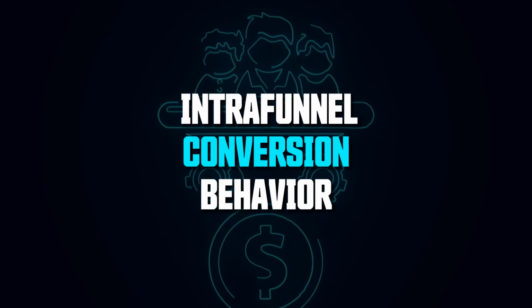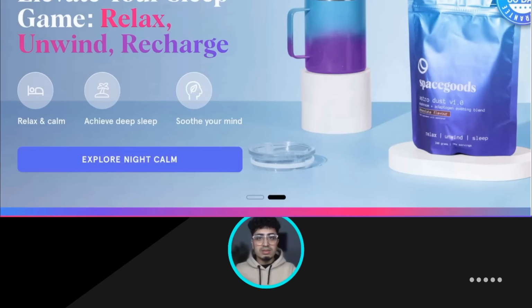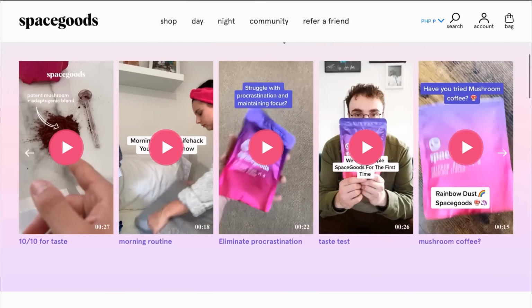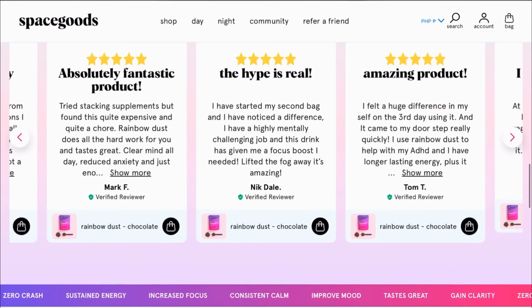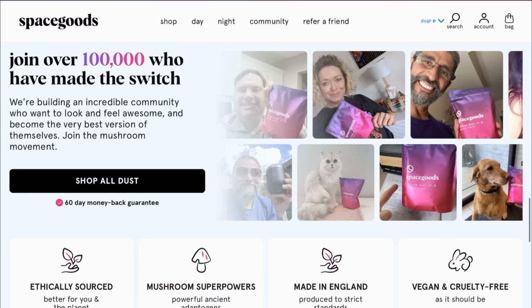So with that being said, what is intrafunnel conversion behavior? It is really just a concept of breaking down your website into a series of pages, as opposed to looking at your website with one metric that justifies whether or not it's doing the right job. It's about taking each and every one of your pages and understanding that different metrics actually justify whether or not that page is doing a good job.